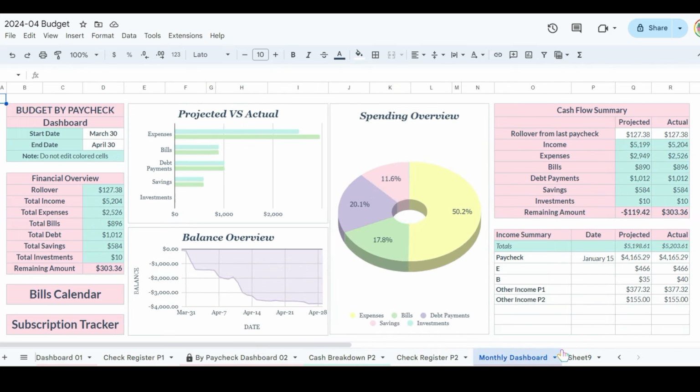Let's see how we ended. So we started the month with $127.38. Total income for the month of April was $5,204. For expenses, we paid out $2,526, and that is for variable expenses. So that's our groceries, pets, gas, beauty, spending, stuff like that. That was $2,526. For bills, we paid out $896.